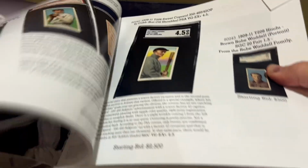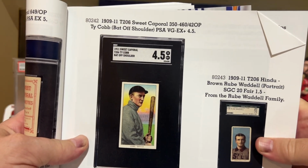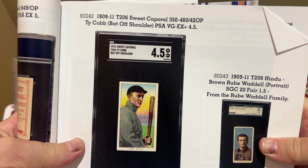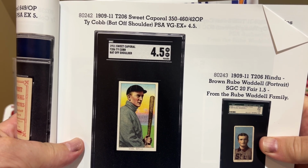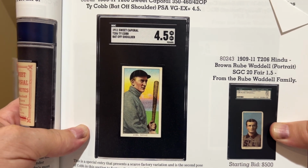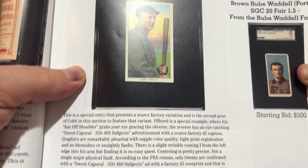But there was one card in particular that caught my attention, and it was this one. The T206 Sweet Caporal 350/460 Factory 42 Overprint. Look at that card. And when I saw it, I was like, I've got to do everything I can to get it. And here is the description.